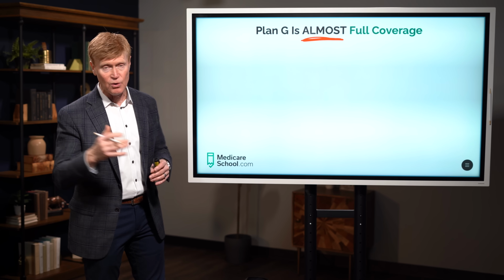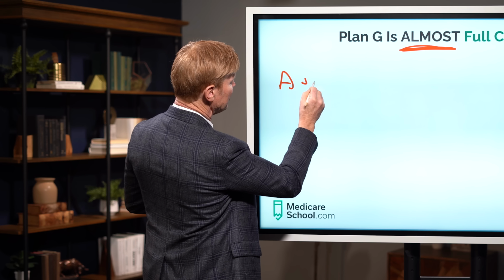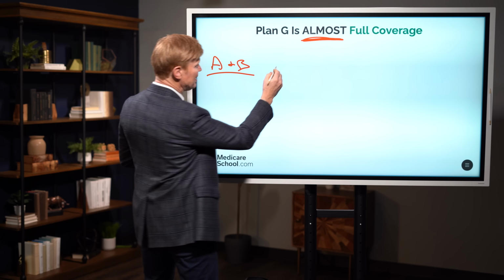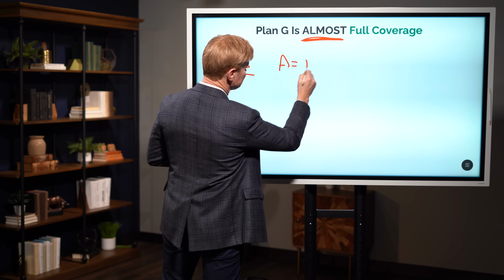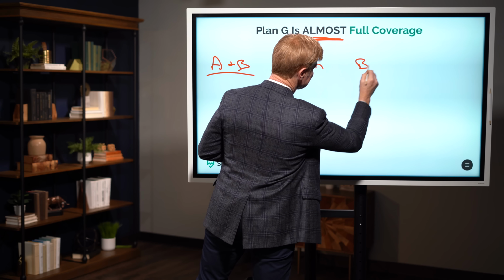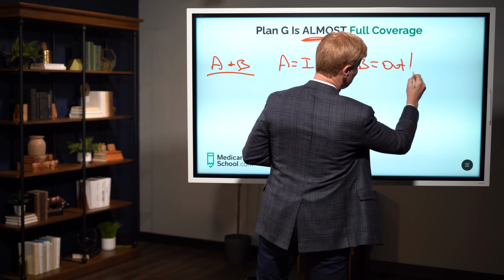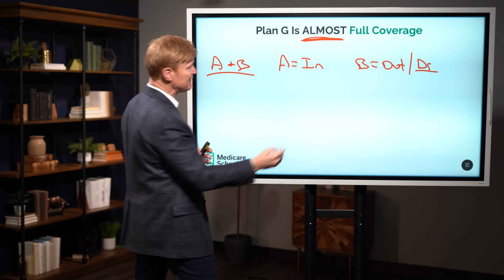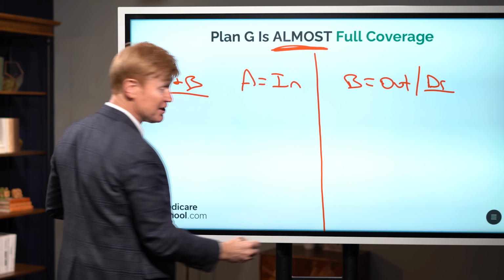So whenever we enroll in Medicare A and B, we know that Medicare A and B pays decently, but there's always some gaps. And so what we have on the A side of Medicare, which is your inpatient side, and the B side is your outpatient side, as well as all doctor services, whether that's out or inpatient. What we have are gaps, all right? And so what happens is we have 6 gaps.